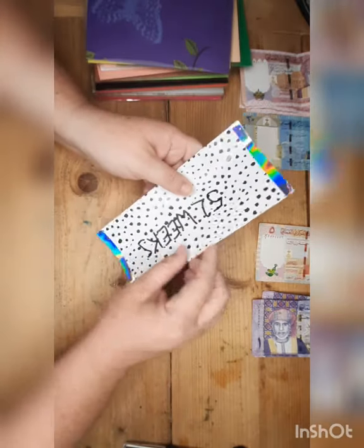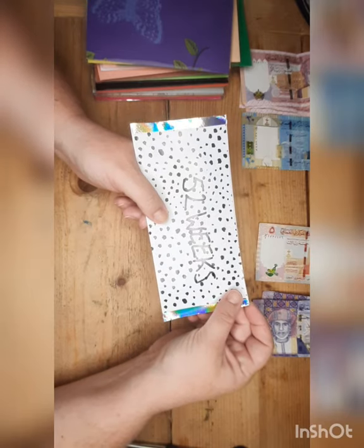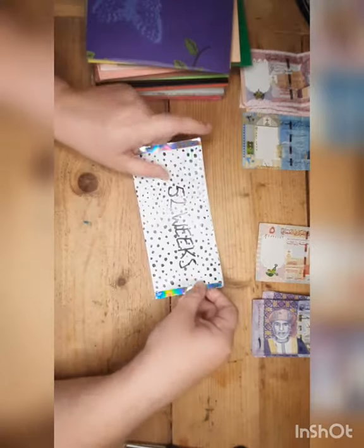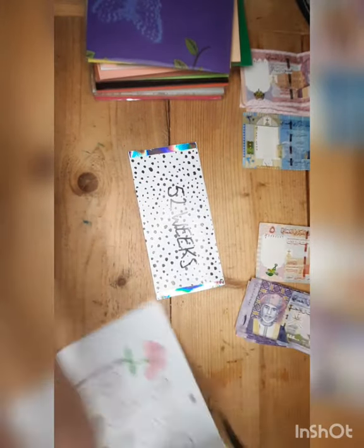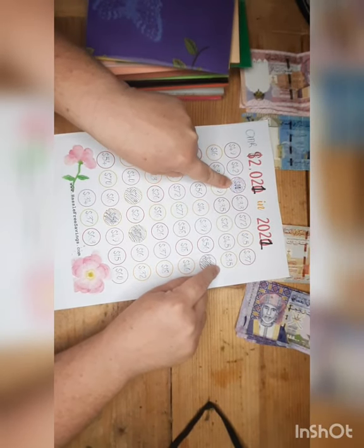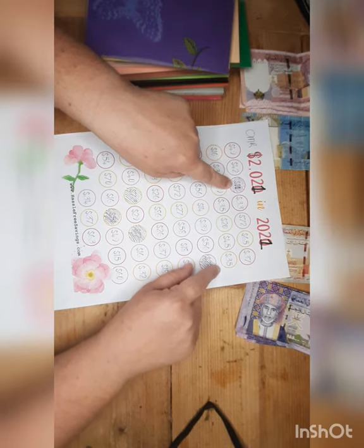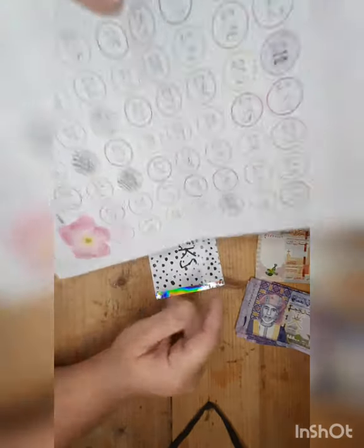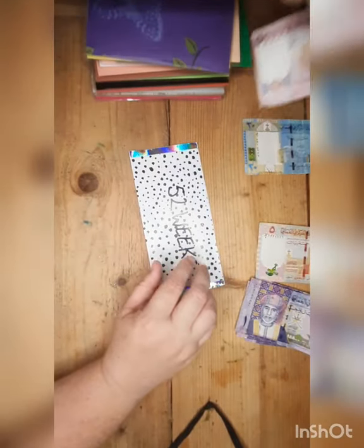And then the only one we have left is the 52-week challenge. I took the balloon of 11 reals this week. So as you can see, I crossed out the 11 reals. And I only had 169 reals in the envelope, so that will make a total of 180. So I'm gonna put back 180 reals.